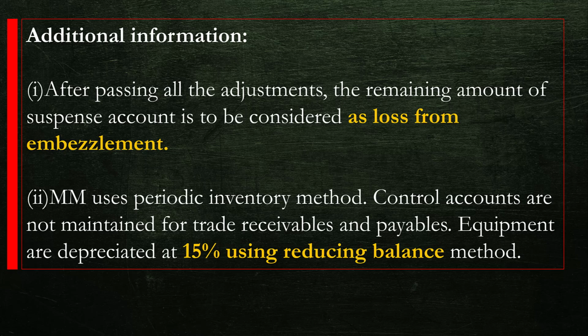As per part 1, it seems that we will end up with a balance in the suspense account. This will represent a loss from embezzlement. Now, when it comes to losses and expenses, they show up on the debit side of the profit and loss account. With this in mind, we can make an educated guess that the balancing figure will appear on the credit side of the suspense account, i.e., we will debit profit and loss account and credit the suspense account. But we don't know the exact figure yet.